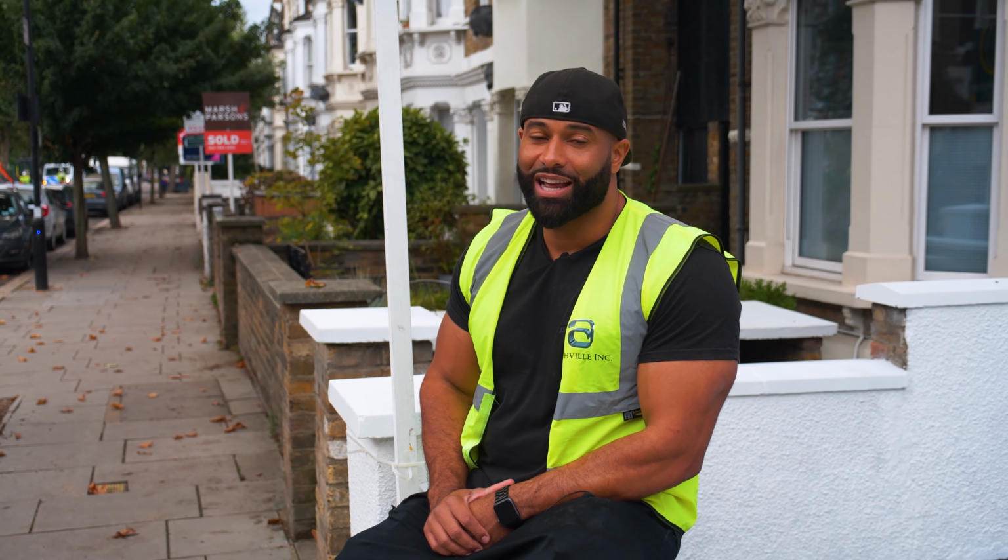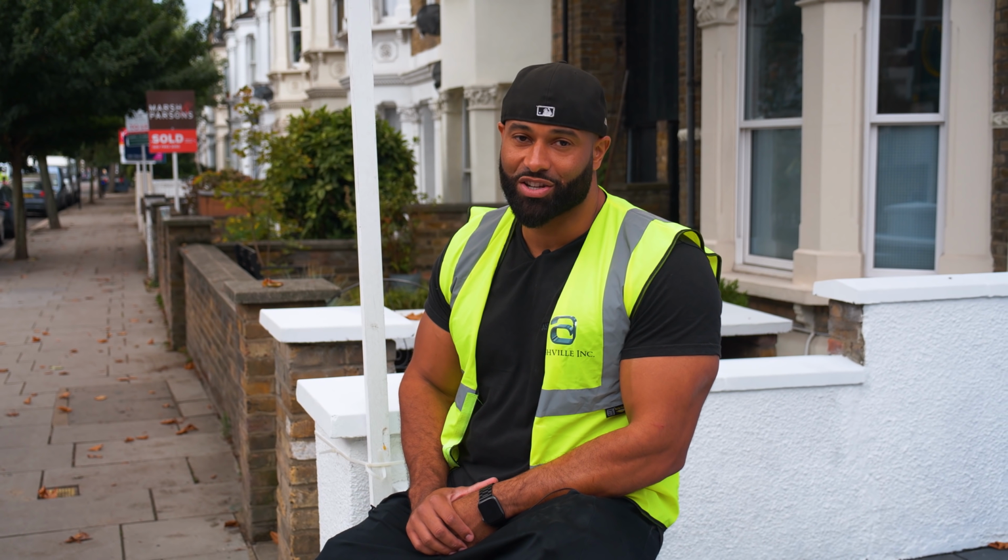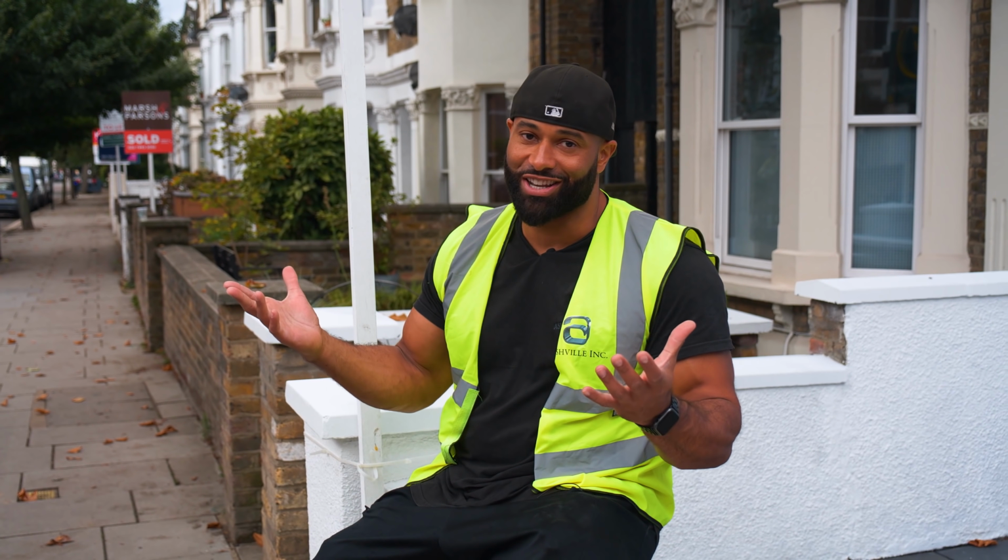Today we're going to do something a little bit different. We're putting a skip on a busy residential road in West London and we're going to see what the skip drags in.